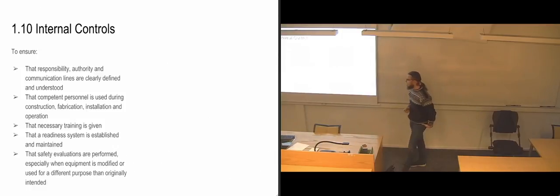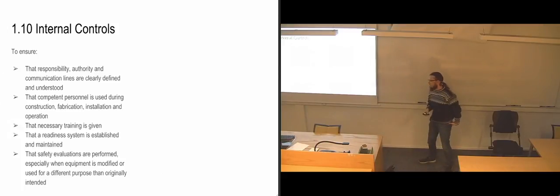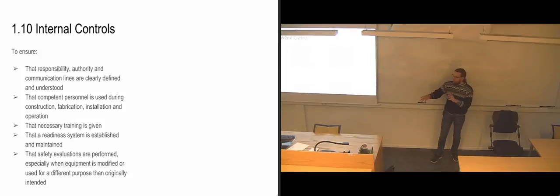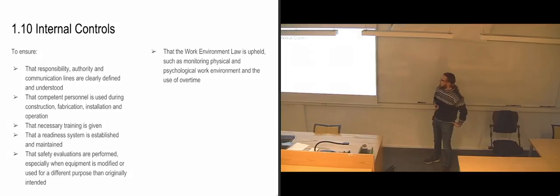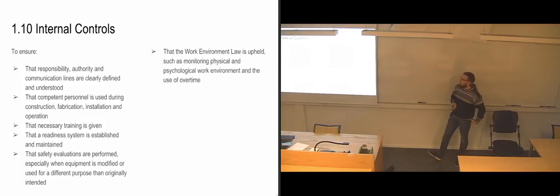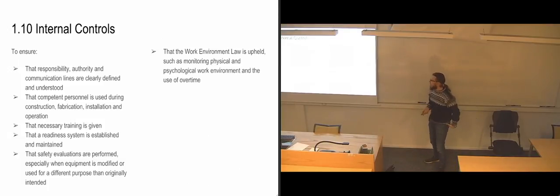And also have evaluations of the safety, and especially when you are modifying something. So when you have some sort of equipment that's supposed to do one type of work, and then you're modifying it to do another task, then it's very important to have internal controls in place to make sure that everything is done correctly and that it's going to be performing correctly. They also make sure that the work environment law is upheld with all the monitoring and work overtime, everything like that.